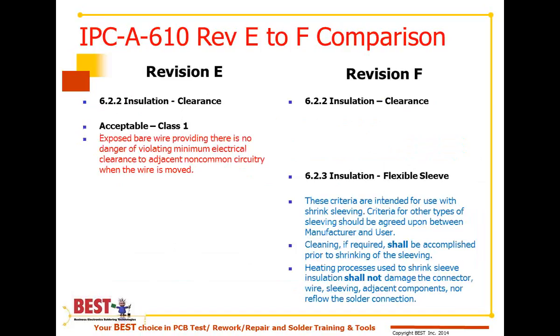Says this criteria is intended for use for shrink sleeving. Criteria for the types of sleeving should be agreed upon between manufacturer and user. Cleaning, if required, shall be accomplished prior to shrinking of the sleeving. Heating processes used to shrink sleeving and insulation shall not damage the connector, wire, sleeving, adjacent components, nor reflow the solder connection. There's some really good pictures in the 6.2 section where they've heated it up and the actual solder is wicked way up into the insulation area. So you've got to be careful of how much heat you are using so that you don't damage anything.